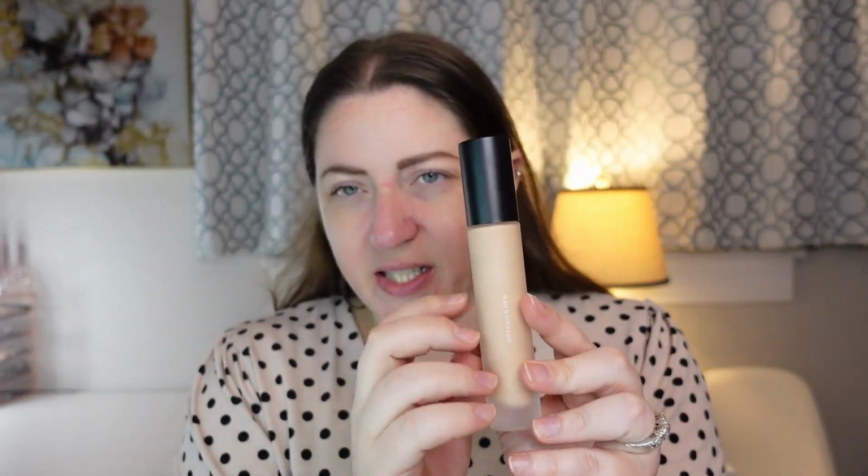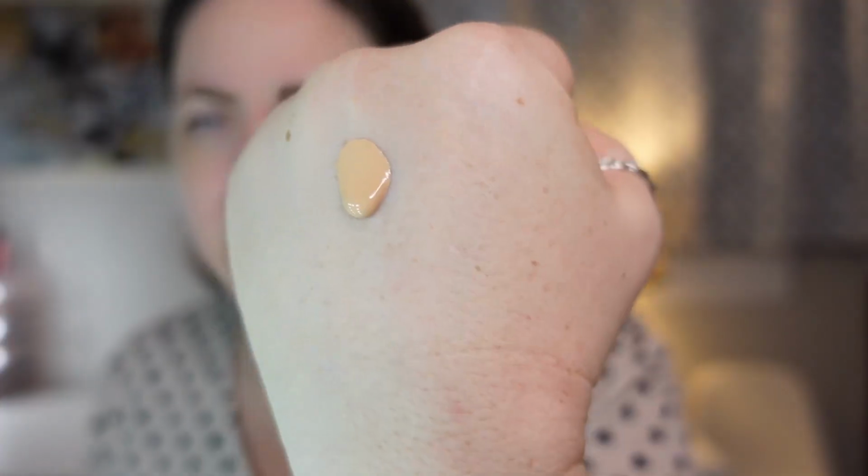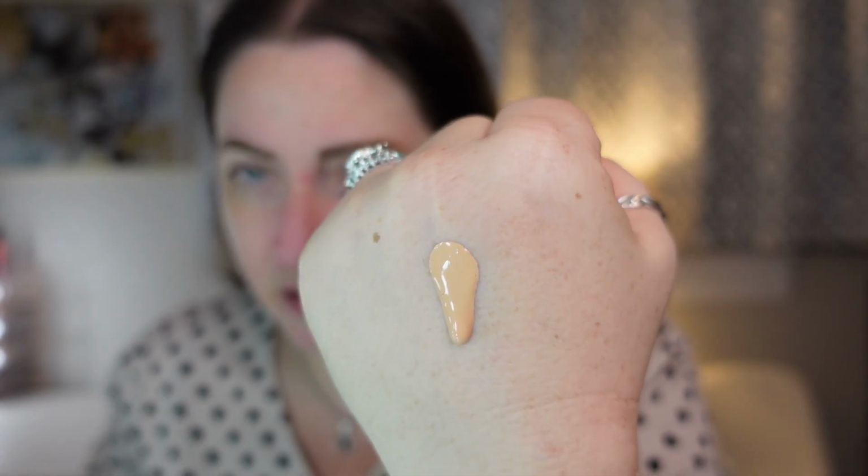Build coverage as desired. If you're curious, this is a glass component, and it does come with the pump, and it has the Make on the top there. So it's quite nice. The top is matte black, and then the pump is a glossy black. Let's check this consistency. There is the first pump there. It's quite liquidy. So, okay, cool.